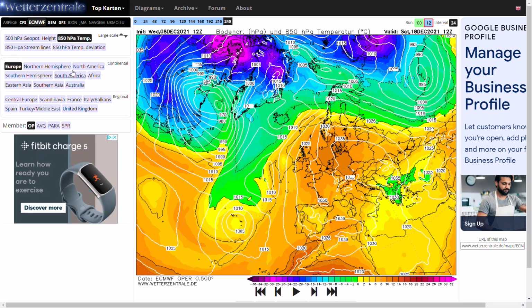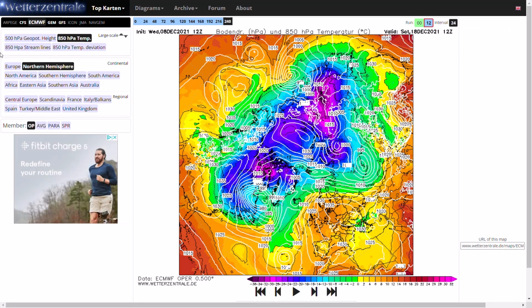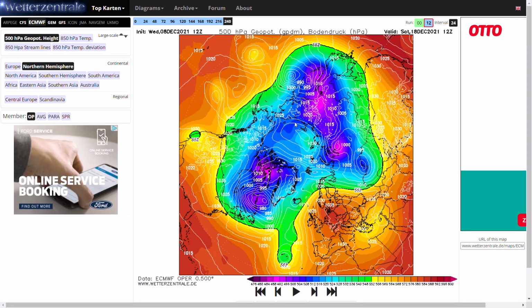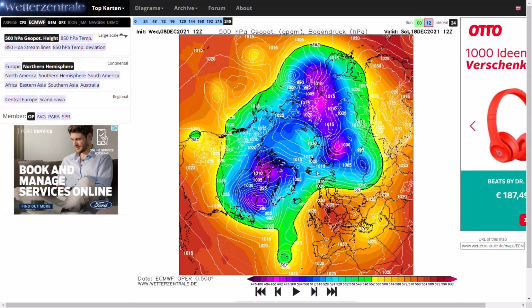But again, if we have a look at the northern hemisphere, really quite cold air to our northeast, and if we have a look at the pressure charts, you can see we do have a big Arctic high developing, and some high pressure towards Svalbard, and a bit towards Greenland as well, potentially a split in the tropospheric polar vortex. Now, there's nothing definitively showing this.